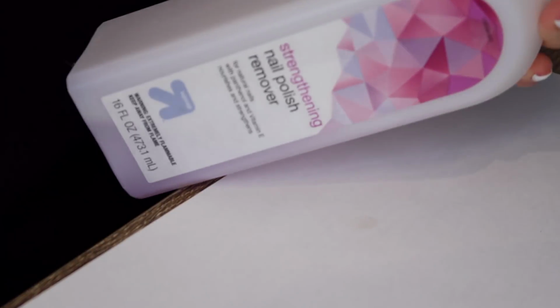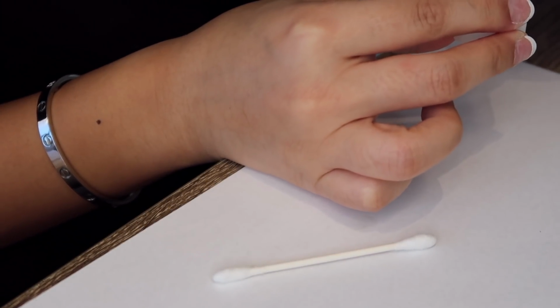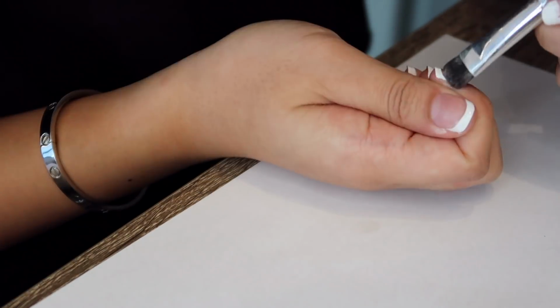So after the acetone, I'm just going in with a normal nail polish remover and a Q-tip to clean up the nail bed. You will have some residue left over on your nail bed, so that's what I'm doing, just cleaning it up.